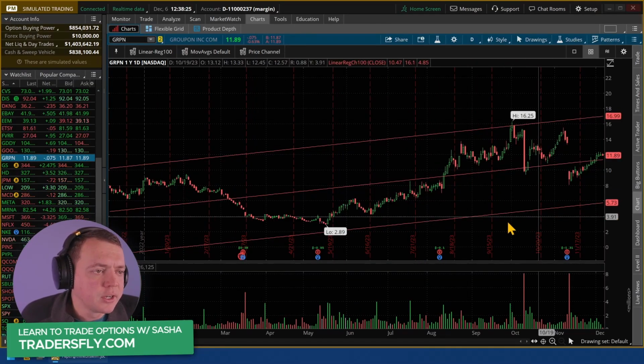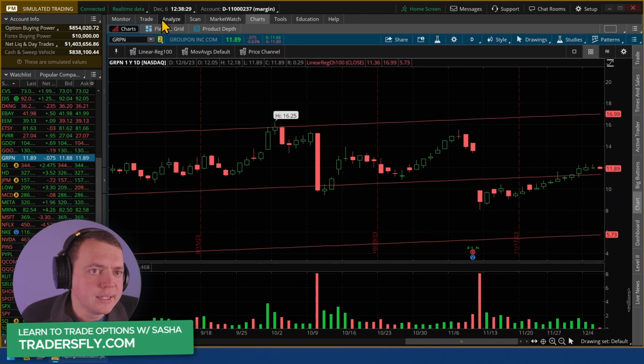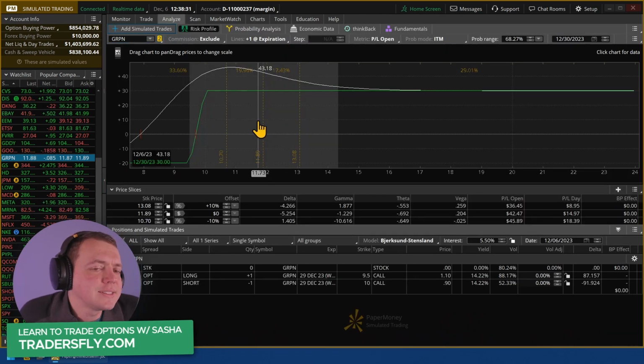Just take a look right here. I went in, it dipped down, and it's moved up. And that's it, $30 on that trade. And it's fine. It's not a lot of money, relatively speaking. And again, also paper account.